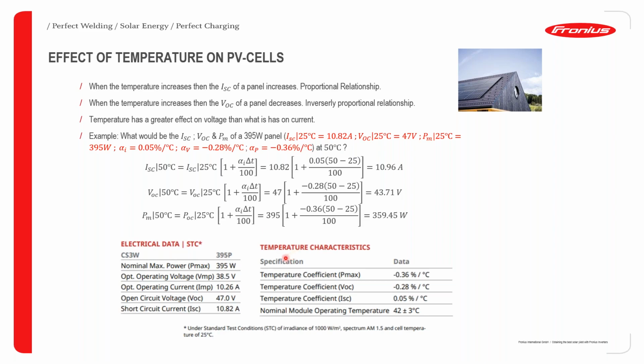Okay, so what I did was I had a look at a Canadian Solar CS3W 395 watt datasheet, and I pulled out these values from that datasheet. I'm going to show you how temperature really affects a PV module by using an example. In today's example, the question is, what would be the short circuit current, open circuit voltage, and maximum power production of a 395 watt panel at 50 degrees Celsius?